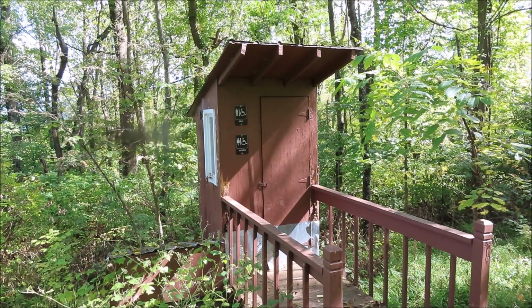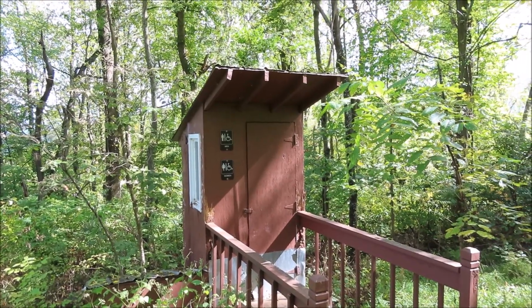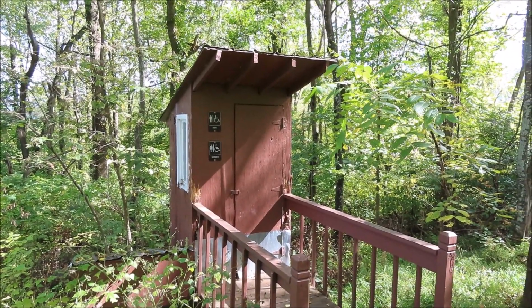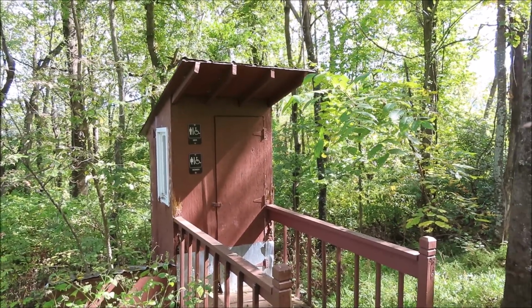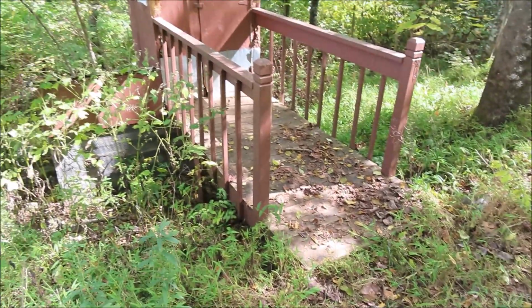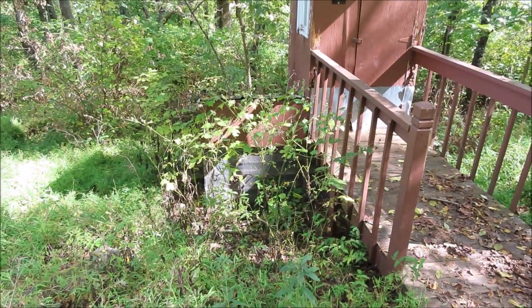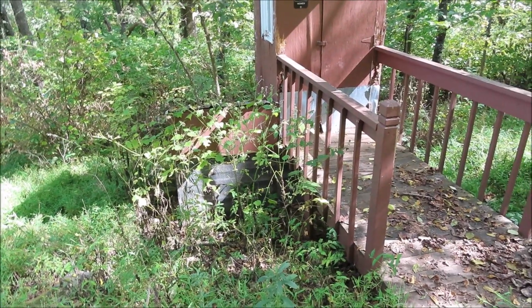All right, well, there's the privy. It says men, women, wheelchair. Good luck getting down here with a wheelchair. I'd like to see that. Anyway, there's the ramp that goes over. It's a composting type. There's the composting bin.